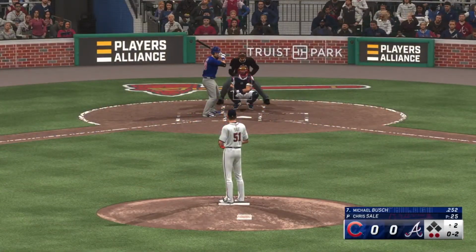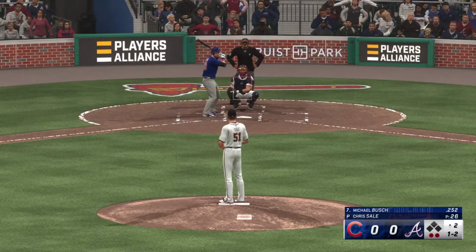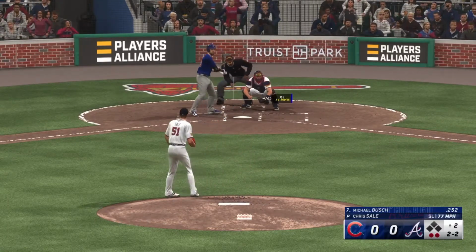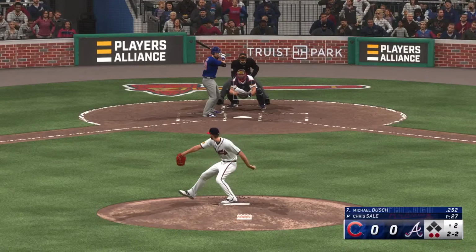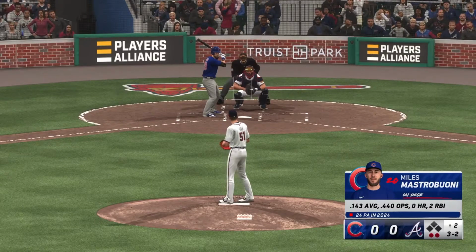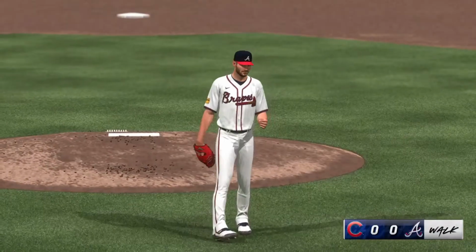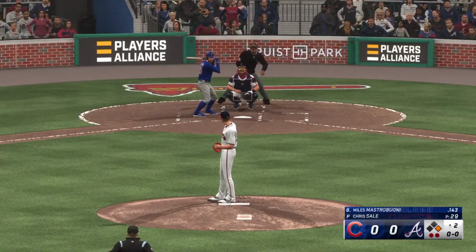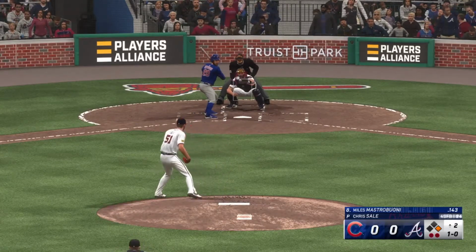2 outs, bases empty. Gonna count 1 and 2. Wouldn't chase that time. And another ball. Full count. And there's ball 4. Take your base. Boog, do you think you could draw a walk in the bigs if we gave you enough at-bats? Oh, that's a good question. I think that if they gave the pitcher a false scouting report on me, yes, I think I could draw a walk. Yeah, the batter now, Miles Mastrobuoni.